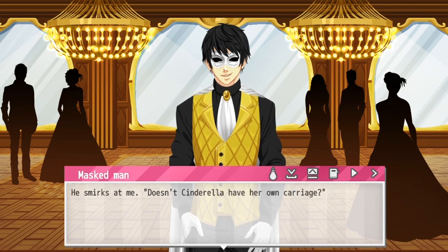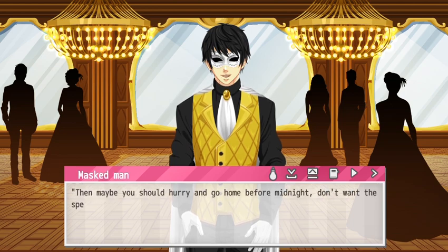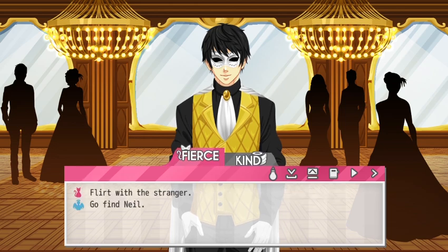"Doesn't Cinderella have her own carriage?" "No, she doesn't, remember? It turns into a pumpkin." "Then maybe you should hurry and go home before midnight. Don't want the spell wearing off." I'm gonna flirt with a stranger.